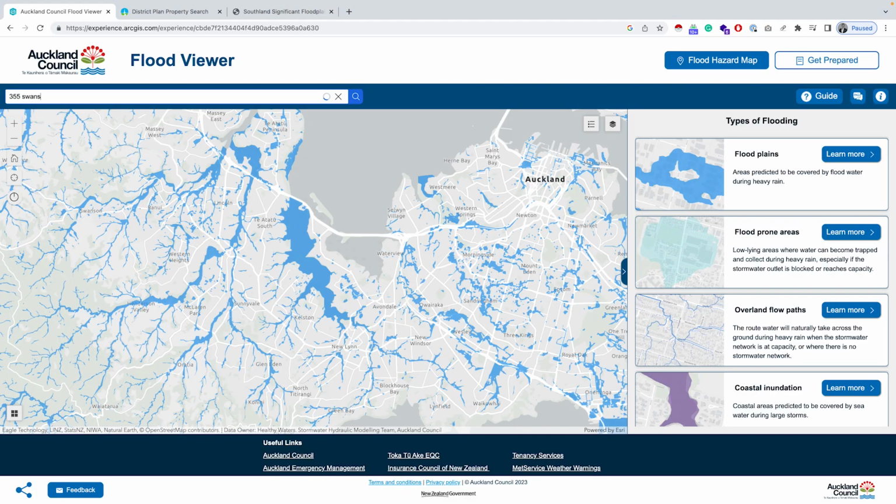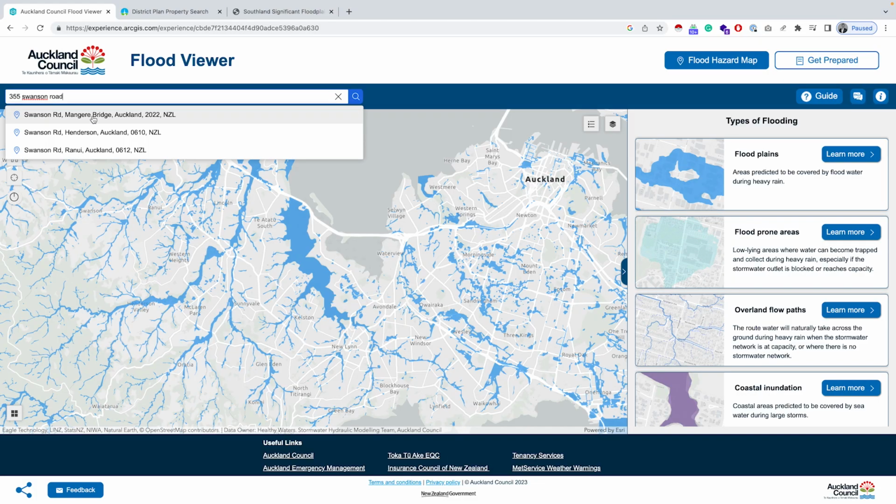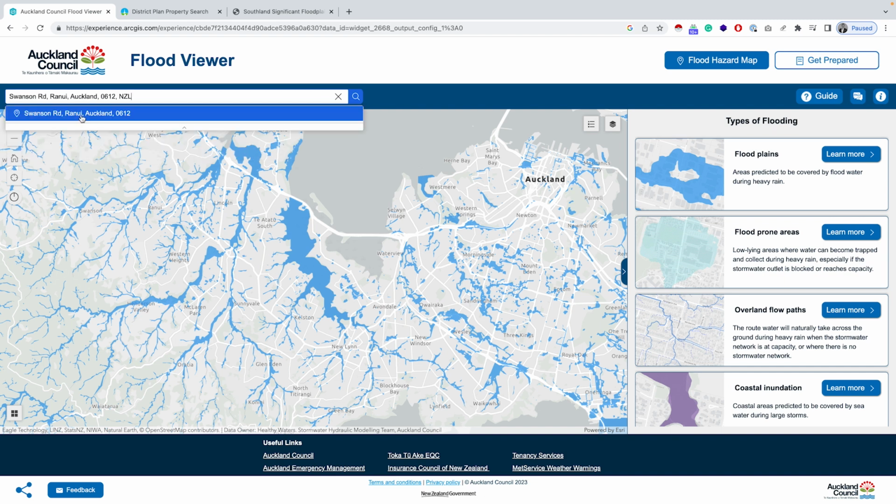So let's actually look at a property, maybe one that you've purchased recently, Andrew. Let's put an address in and we'll see what it looks like. Okay, let's look at 355 Swanson Road. Okay, so I'll type that in for you. So this is in Ranui.